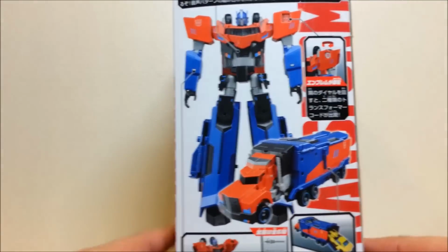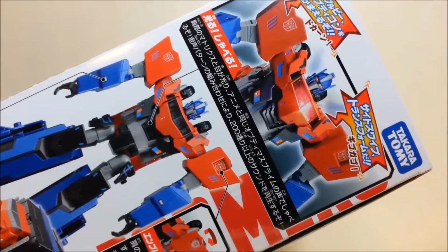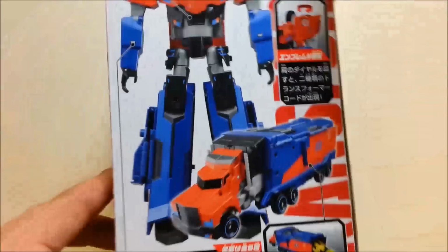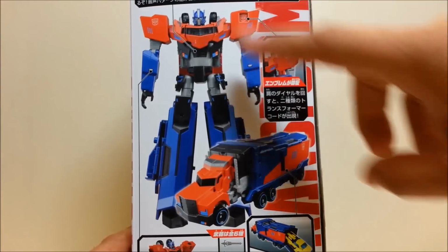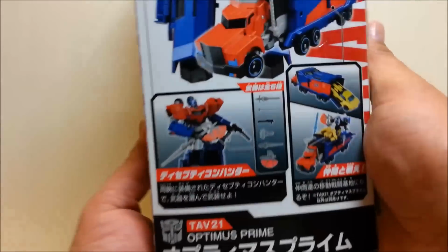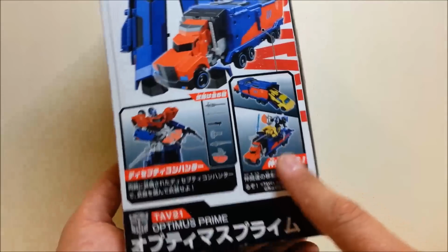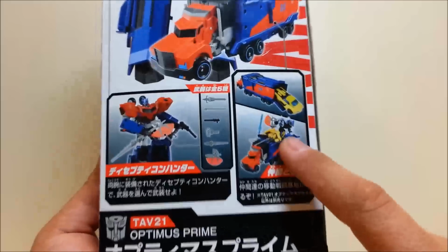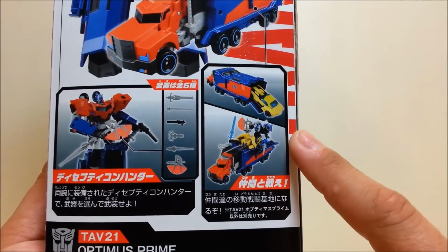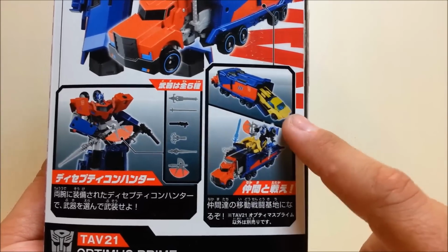Over on the sides here, we can see some of the features for Optimus Prime. We again have the lights and sounds shown on the top of the box right here. Then here we have a picture of Prime in both his robot and vehicle mode. We've got a picture showing us some of the features that we're going to see later with the weapons. And then it's also showing us, this is pretty cool, that you can actually load up a regular size deluxe class or warrior class Bumblebee right here in his vehicle mode.